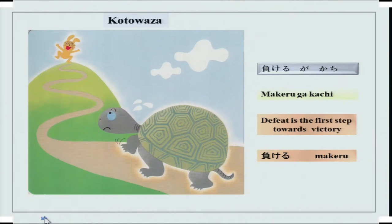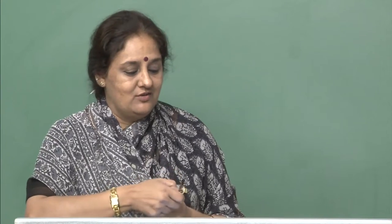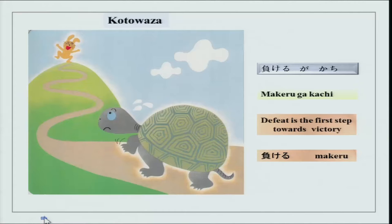Then we have been doing kotowaza in each lesson for quite some time now. Today this is very interesting, a simple kotowaza over here, makeru ga kachi. Makeru means to lose, kachi means to win. So, if you want to win, you actually have to really, really work hard and lose some time. Because when you lose, you want to work more, you work very hard, and your road to victory is clear.